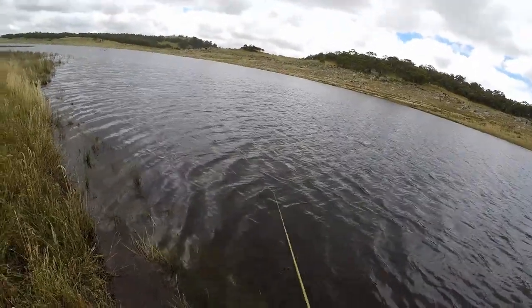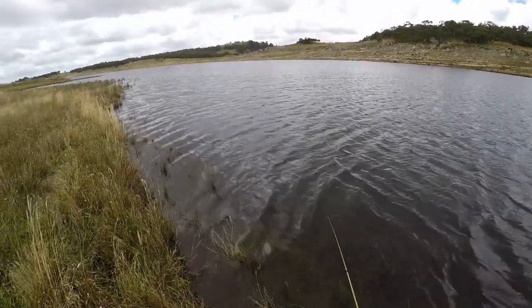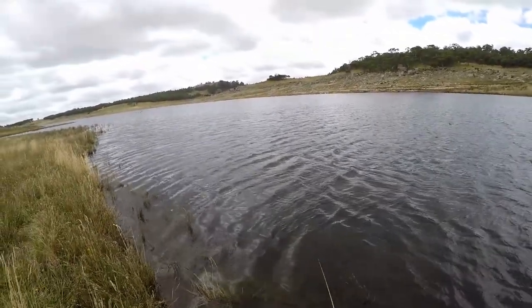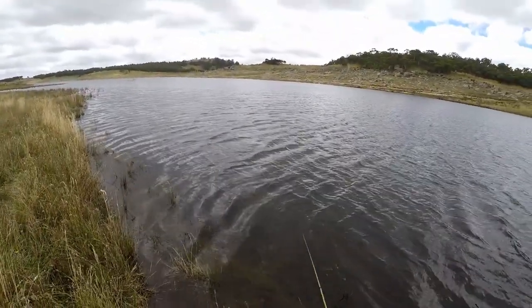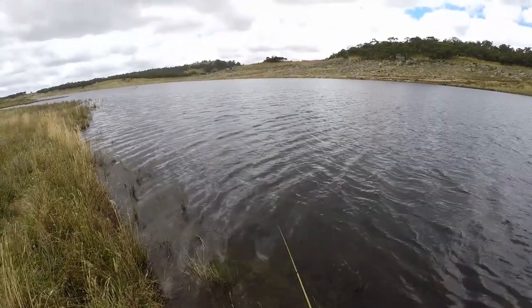So essentially just getting it out there. Now this is a slow sink, very slow sink. It's almost more of a suspend. So I'll just let it sink a little bit. Not too long though, because this wind is pushing it in. And then just little flicks. Let it sit and sink.